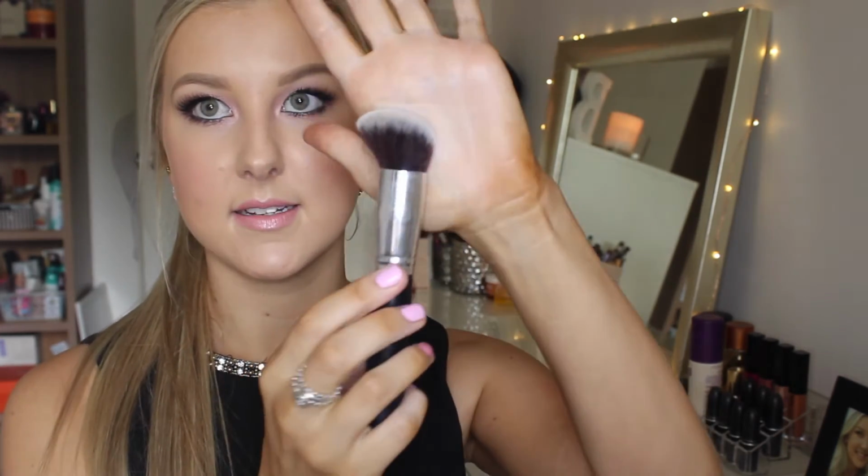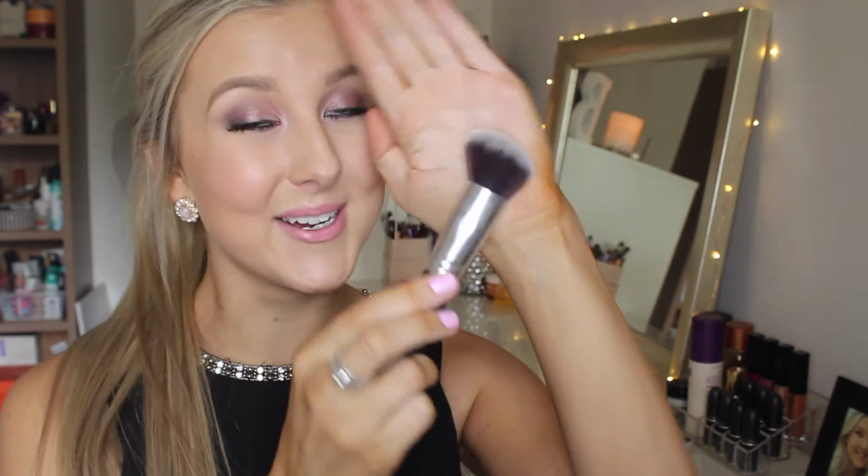So this one is the angled top kabuki. As you can see, it's got an angle. And I like using this one to blend out cream contour as well. Sometimes I'll use a smaller brush to apply the contour, then I'll go in and I'll dab it all out with this brush. It just blends out anything really well. You can use it for foundation and it gets right in the crevices of your eyes, everything like that. So this one is super good.